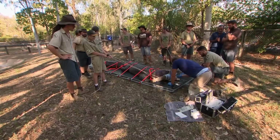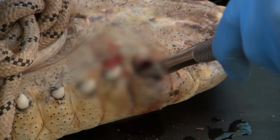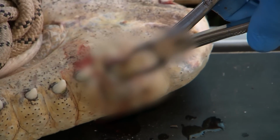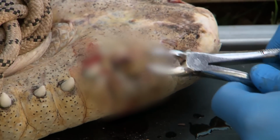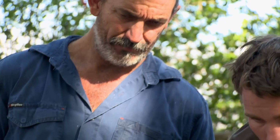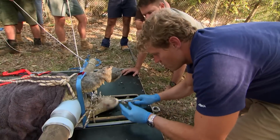This is too loose. While crocodiles produce teeth throughout their entire life, each and every tooth that comes through the same socket is a little bit bigger than the last. If this tooth is the most recent tooth, like I suspect, then chances are it's going to be the hardest to remove. Oh. You've got to be joking. Sorry, Riley. Oh, jeez. There you go, mate, that's yours.